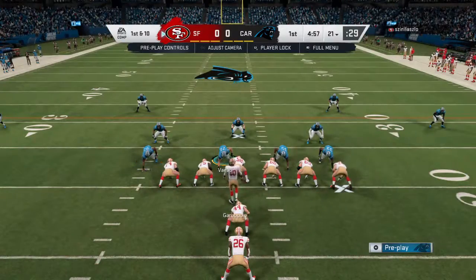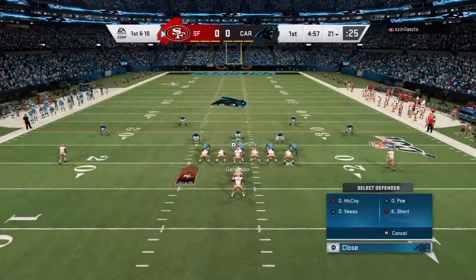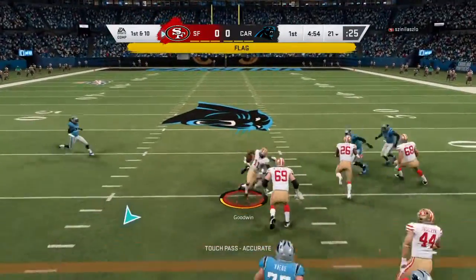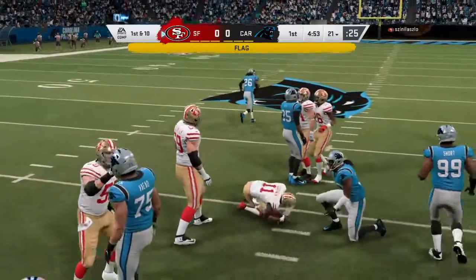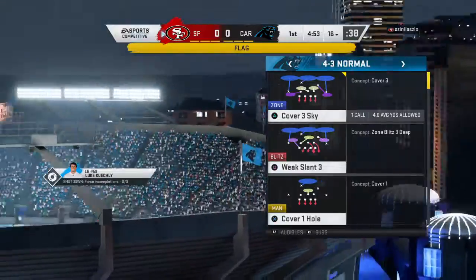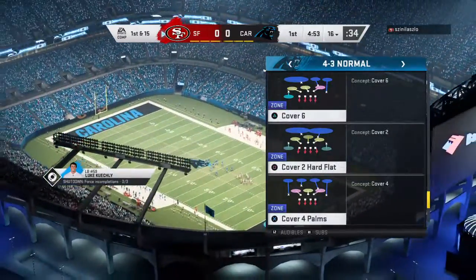Here we go. Check with the nine. Get the ball. Over the middle, and he's got Goodwin complete. And he's brought down, getting this one up to about the 35. So this will be accepted as it moves the offense backwards.